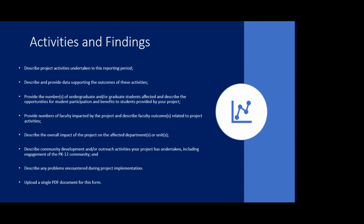Describe any community development, describe any problems that you had, and they'll give you a format for this. Once you do this, then you will go in and upload a single document for this section of activities and findings.